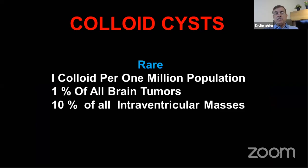So in general, colloid cysts are rare. This is one per 1 million population, and they constitute 1% of all brain tumors. But look at this. They constitute 10% of all intraventricular masses. That's why we have to know about them, because if you practice in neurosurgery, you'll see lots of intraventricular lesions and you have to think about it.